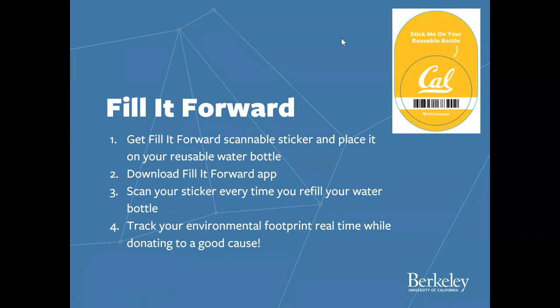All right. So basically, just to reiterate what you saw in that video, Fill It Forward is very simple. All you have to do is get the Fill It Forward scannable sticker, and then you place it on your reusable water bottle. Most people stick it on the bottom, but you can also stick it on the side so that it's easy to remember to scan it. And then we just ask that you download the Fill It Forward app. It's easily accessible on the App Store or the Google Store.